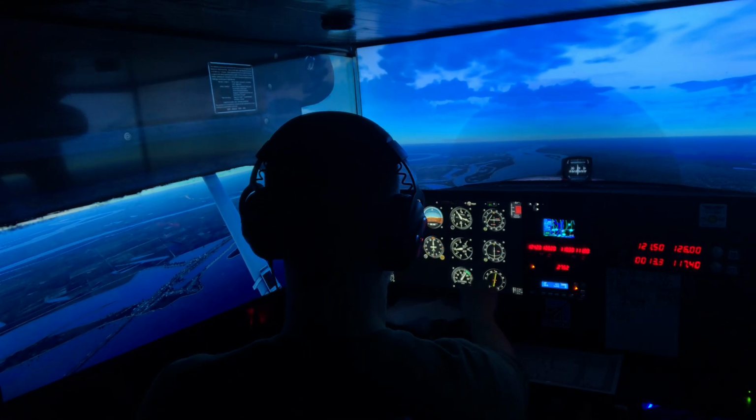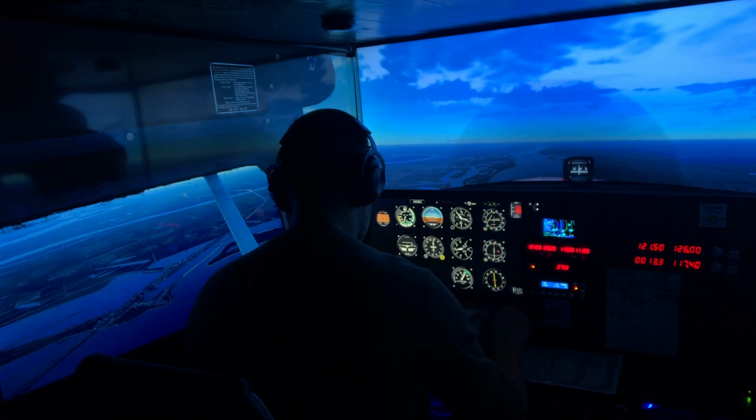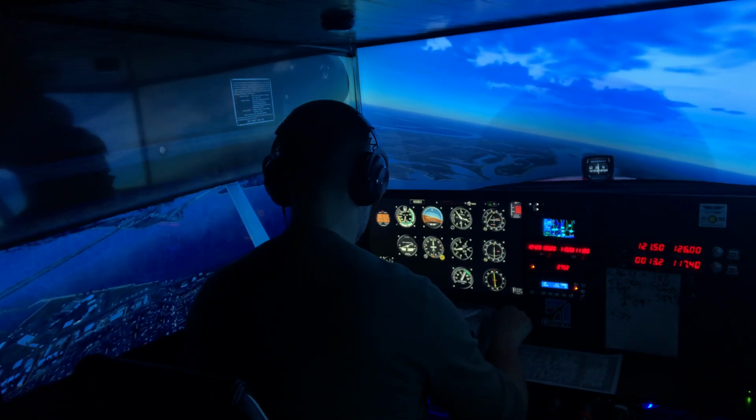Skyhawk 5385 Juliet, St. Louis departure, radar contact. Turn left heading 110, vectors, then on course navigation. Turning left, heading 110, vectors, then on course navigation, 85 Juliet.